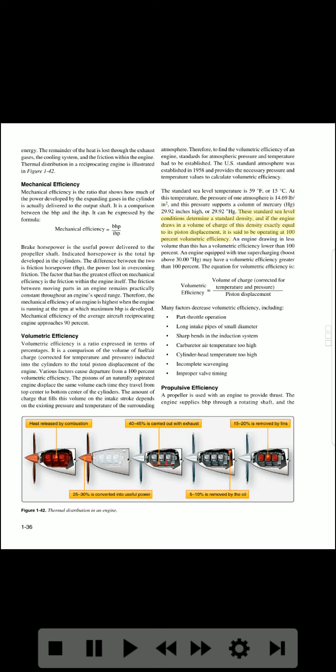These standard sea level conditions determine a standard density, and if the engine draws in a volume of charge of this density exactly equal to its piston displacement, it is said to be operating at 100% volumetric efficiency. An engine drawing in less volume than this has a volumetric efficiency lower than 100%. An engine equipped with true supercharging, boost above 30.00 inches Hg, may have a volumetric efficiency greater than 100%.